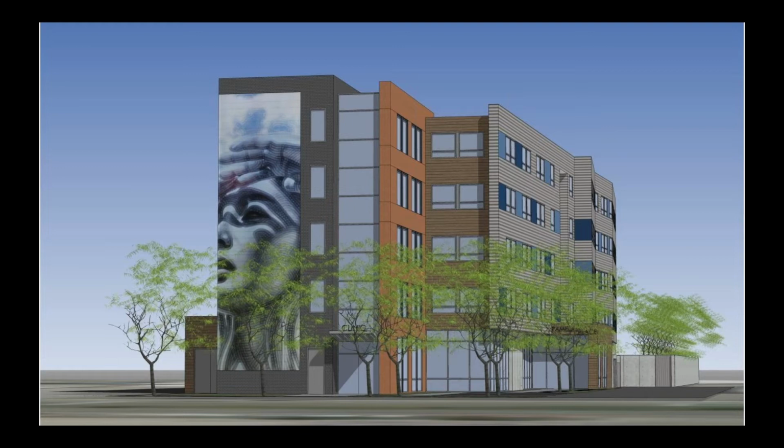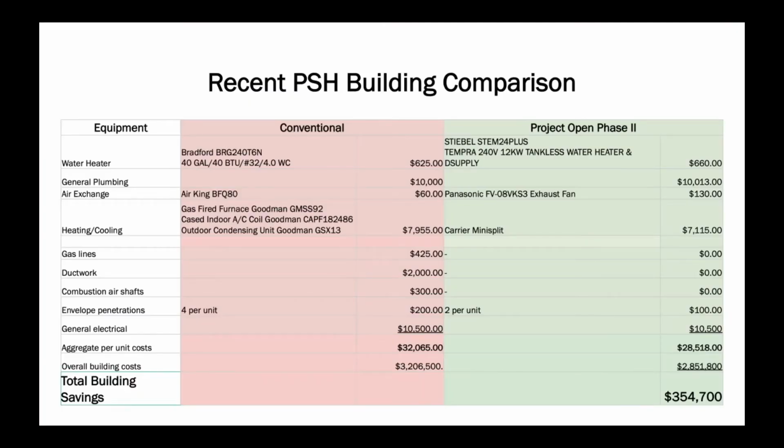This is actually a permanent supportive housing building that we're hoping the Housing Authority of Salt Lake City builds. One of our shelters is getting closed down. You're going to have a lot of displaced people in the homeless community. This will have 100 units of housing to support them. This is different and has a substantially higher savings. The principal difference in this building is we went ahead and zoned the water heating.